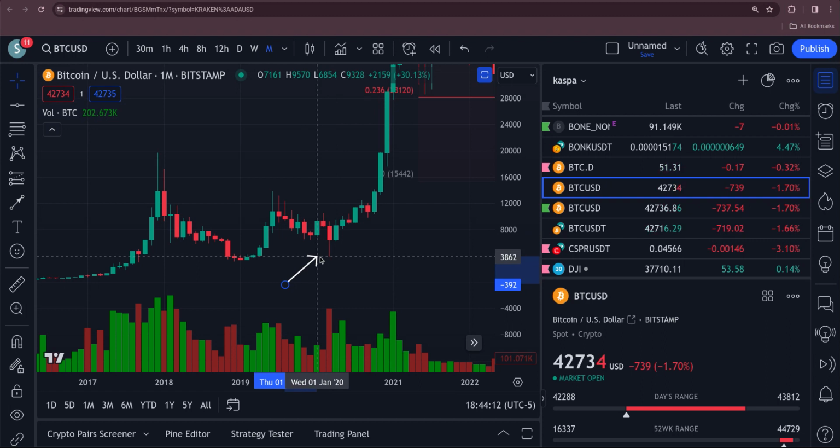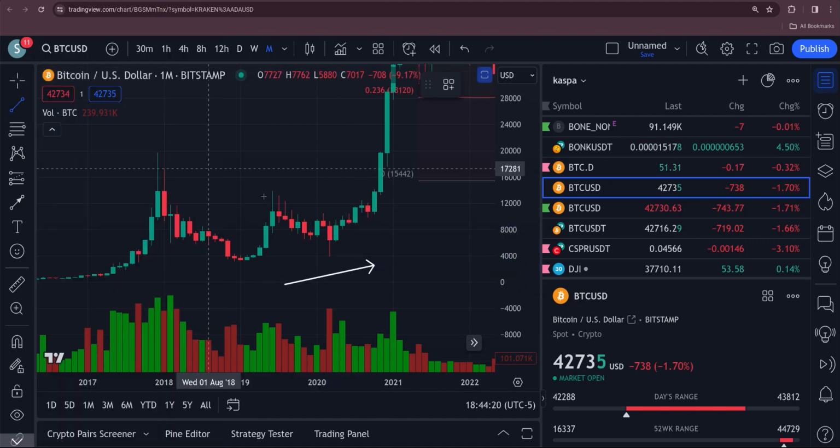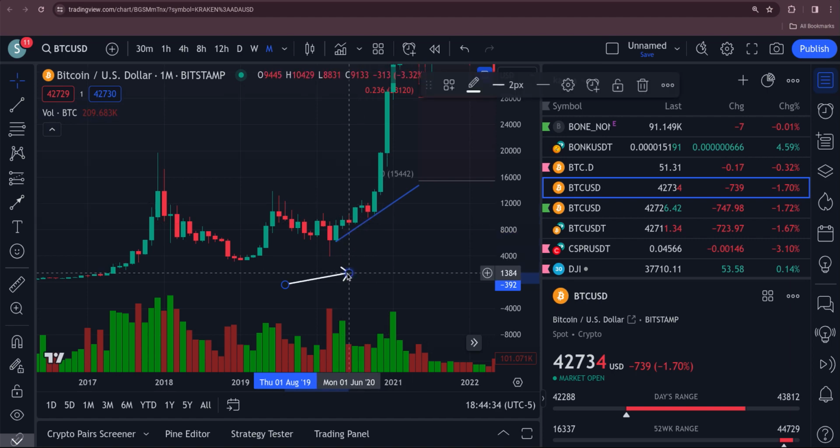Geez, $3,800. Wouldn't that be nice right now? Then you had the halving in April. You had a steady incline in price action, which that's hopefully what we're going to see. All right, you see a steady increase, and then once fall hit, that's what I always talk about. There's October, November, December. That's when it really started ripping.